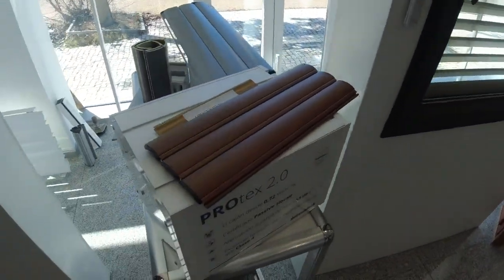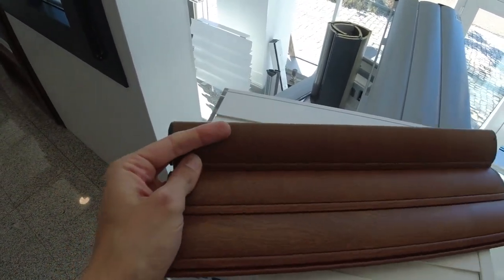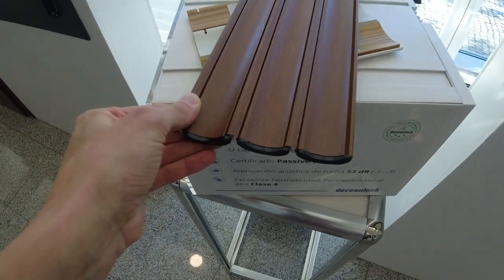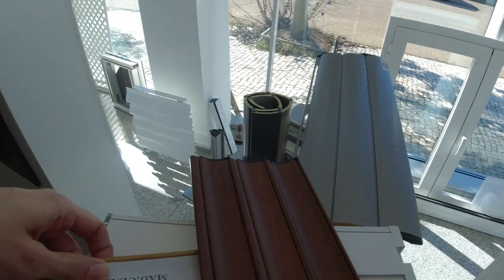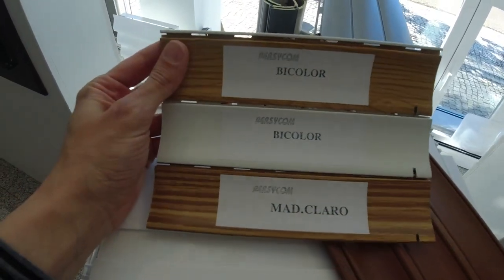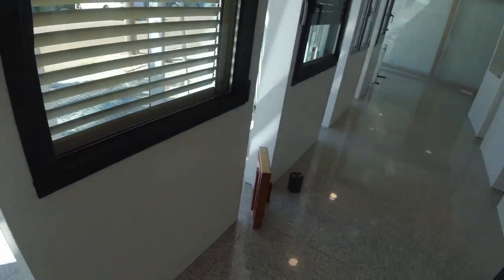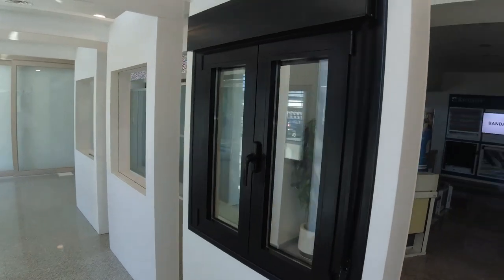Then you have a whole bunch of selection on the types of materials you want to use. For instance, this one is specifically for security. It's a really solid one. You can't really pull it up or down. And then you have other options. This one is not the security, it's just a standard one. But you have a lot of colors and elements that you can use. So I'm just going to keep walking and show you a little bit of the samples they have here.